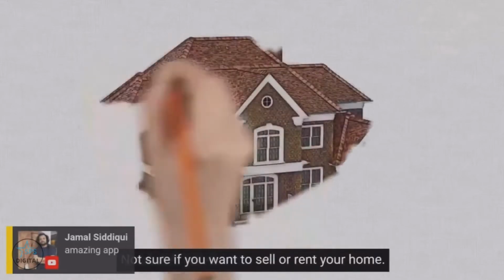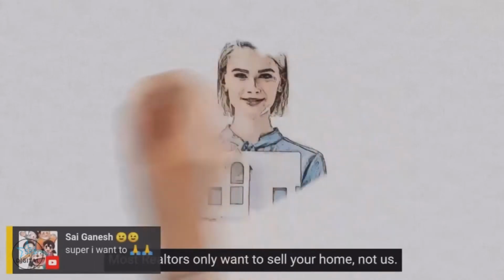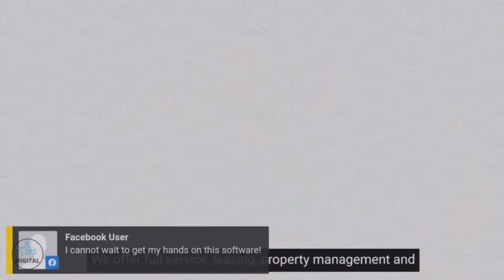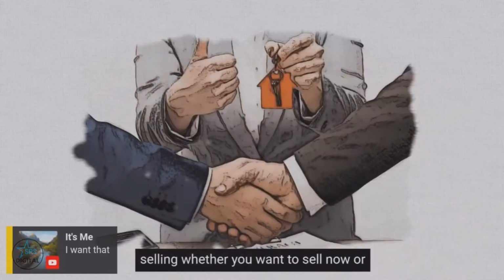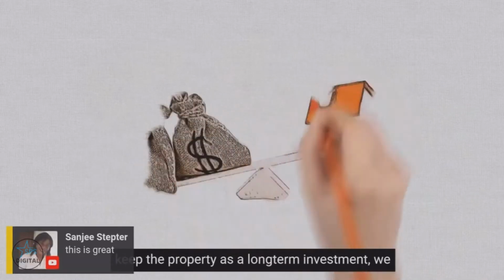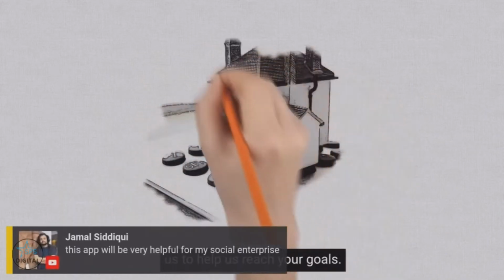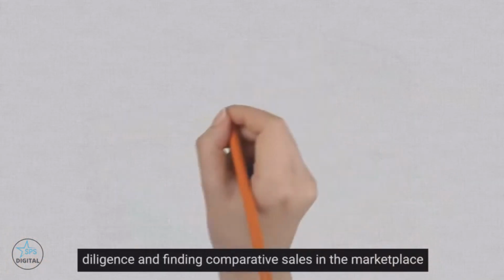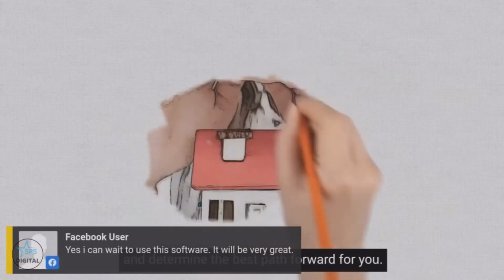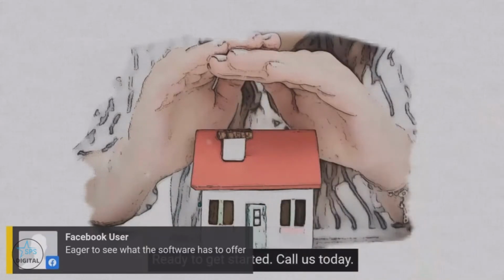Not sure if you want to sell or rent your home? No problem. Most realtors only want to sell your home, not us. We offer full service, leasing, property management, and selling. So, whether you want to sell now or keep the property as a long-term investment, we give you the option to choose what works best for your individual financial situation. All you have to do is contact us to help us reach your goals. We help you by performing the proper due diligence and finding comparative sales in the marketplace and determine the best path forward for you. Best of all, our fees are discounted, simple, and flat. Ready to get started? Call us today.